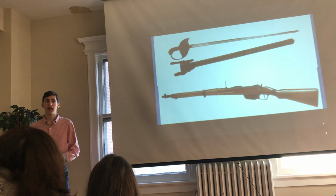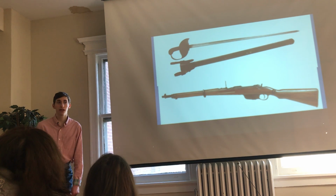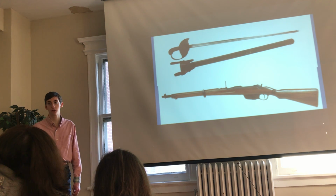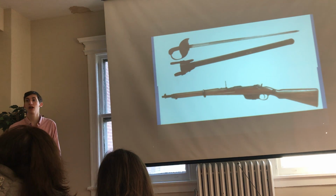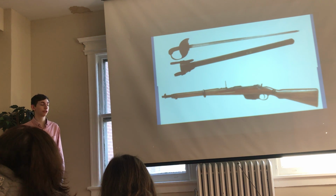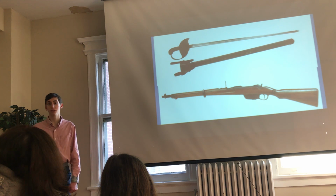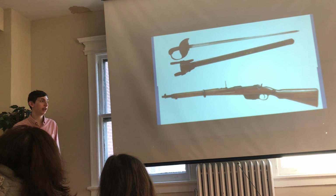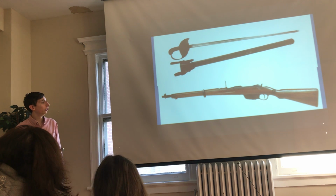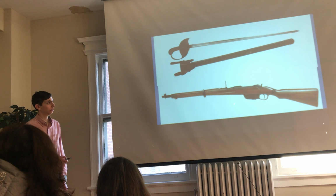Now, I'll talk a little bit about cavalry as well. I did mention that the cavalry had some repeating rifles. They also did use some bolt-action rifles with much shorter barrels, because when you're a cavalry officer or a soldier on a horse, it's probably better if you have a shorter weapon that's easier to maneuver, just because you're moving around so much. And if you're dismounting or something, it's more convenient to have something short. But yeah, this is an example of a cavalry rifle.